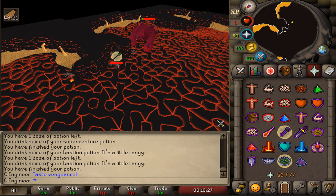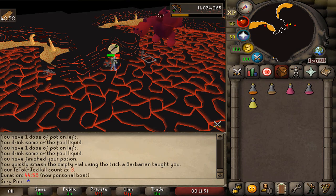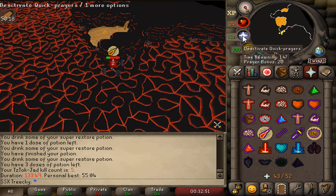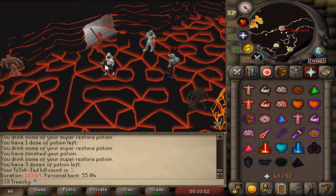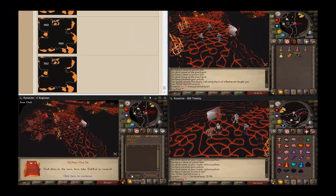Nope, 1 account dead, magic. We killed one. Yes, we killed at least two of them. Oh, that feels good. We actually killed two. We killed two Jads while being on three accounts at the same time. I feel like that is an achievement itself.